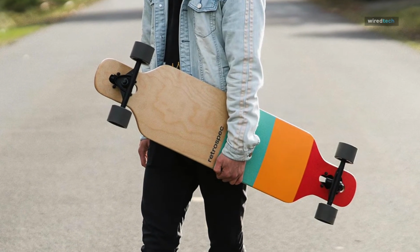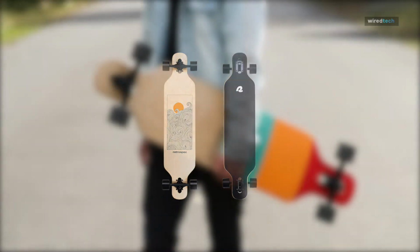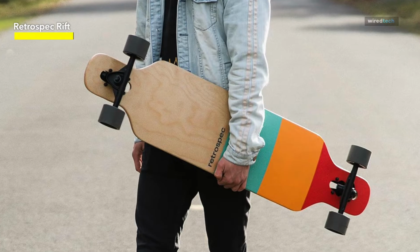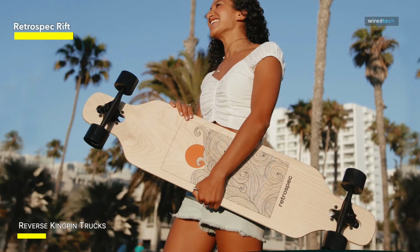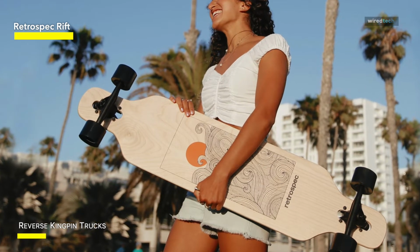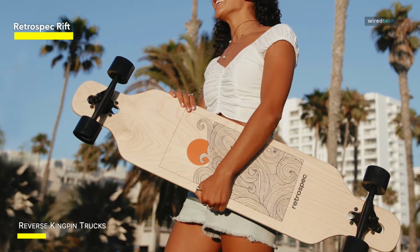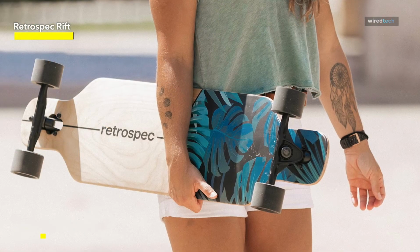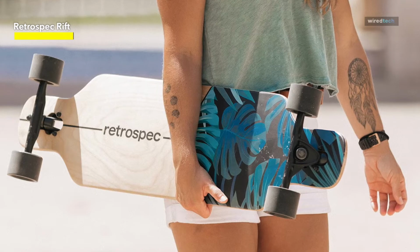Retrospec Rift. Experience the thrill of cruising and carving with the Retrospec Rift drop-through longboard skateboard complete. Crafted from high-quality Canadian maple wood, this cruiser is built to withstand the demands of everyday riding while providing exceptional durability and responsiveness. Featuring drop-through trucks, the Rift offers enhanced stability and control, making it perfect for commuting, cruising, carving, and even downhill riding.